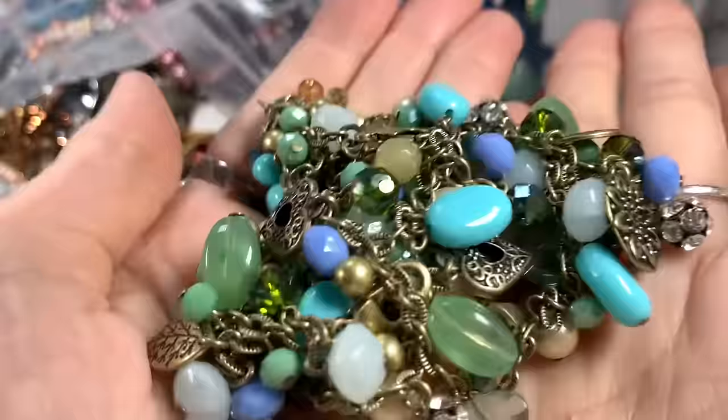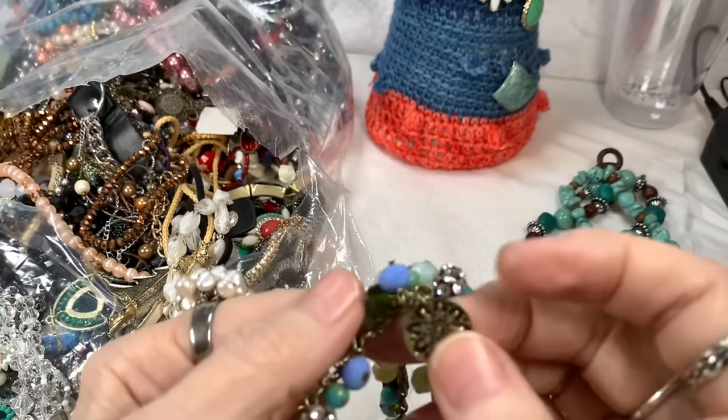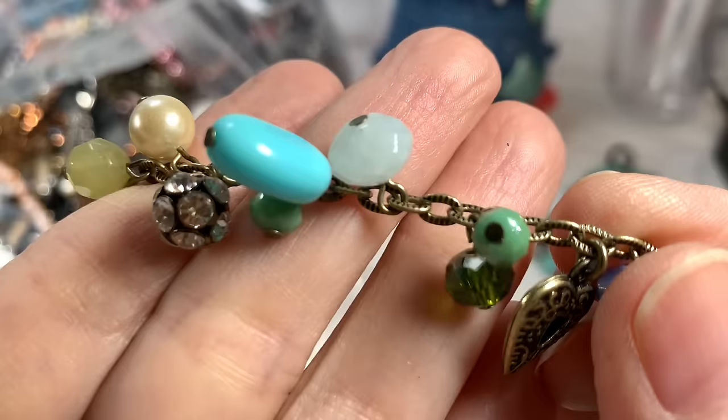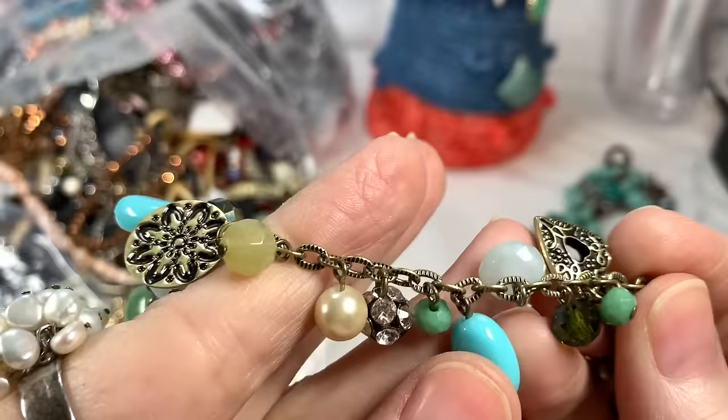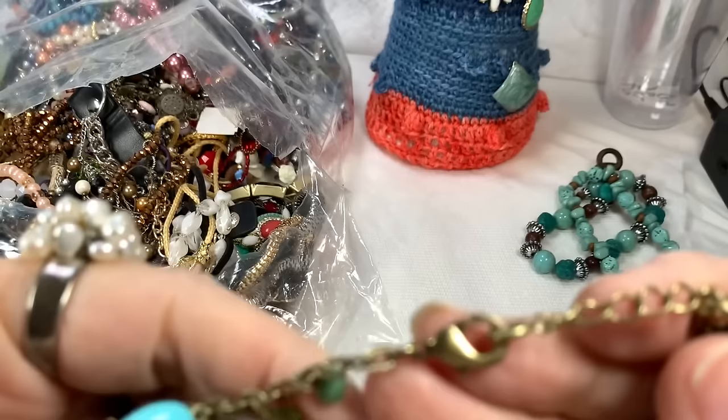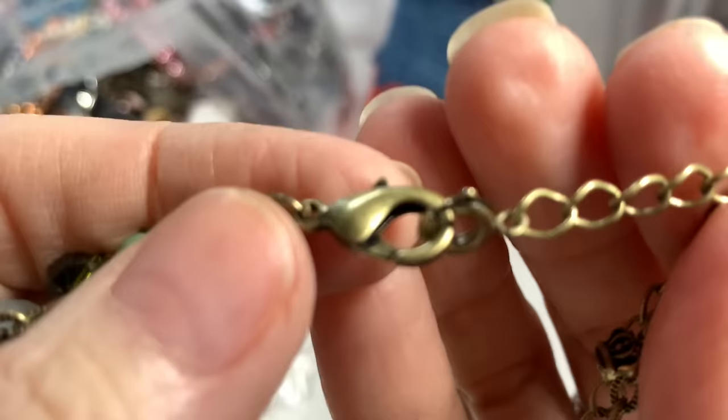All right, let's see what we got. We'll look for a clasp or a marker. Oh my heavens, it's stunning. There's hearts. Look at these very olive green faceted beads. These opaque milky beads. This feels acrylic, but I'll check. Some faux pearls. Oh, it's long. Here's the clasp. It's like an antiqued gold tone, and it has a spring ring and this other clasp.